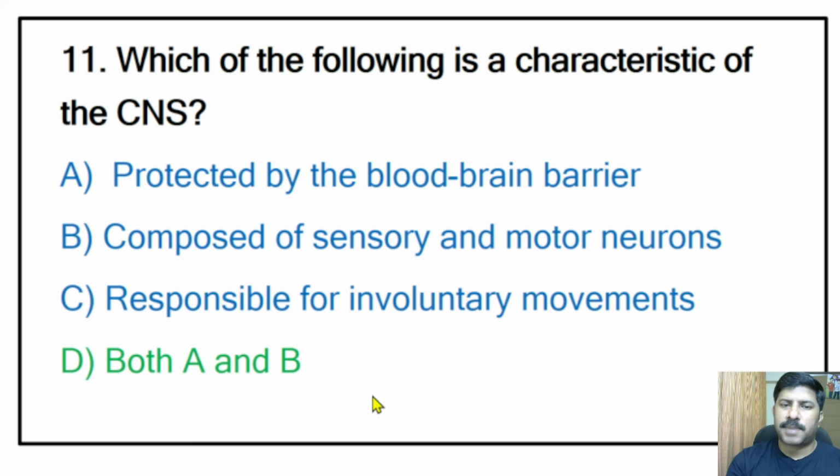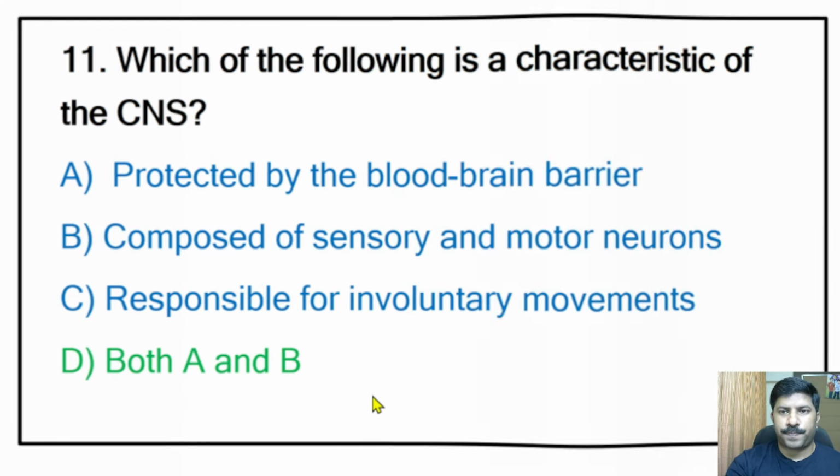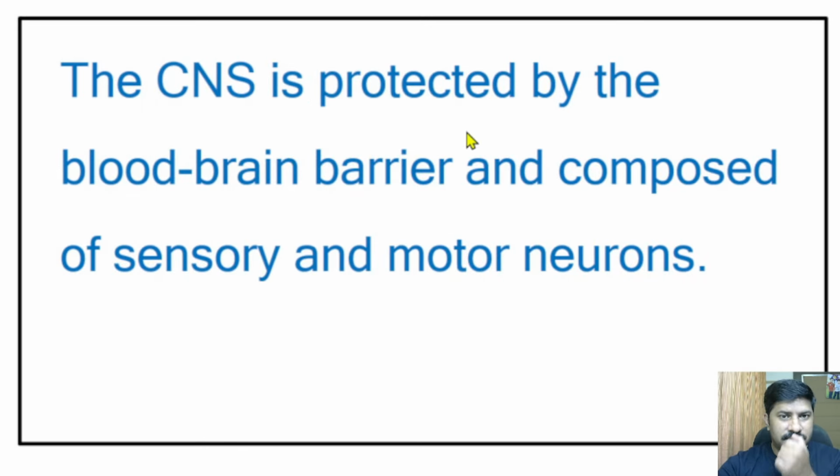Protected by the blood-brain barrier, composed of sensory and motor neurons. The central nervous system is protected by the blood-brain barrier and composed of sensory and motor neurons. Involuntary movements are mainly controlled by the autonomic nervous system.